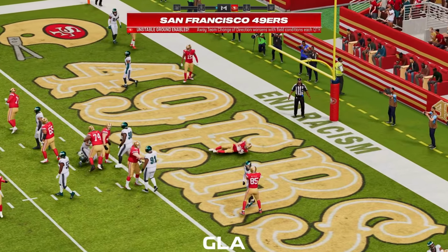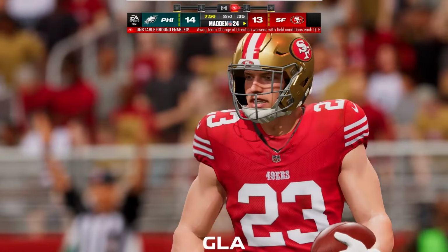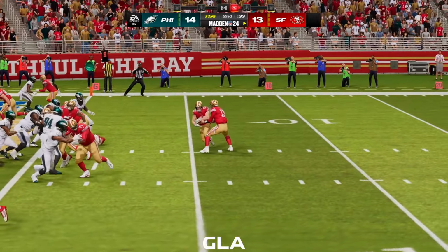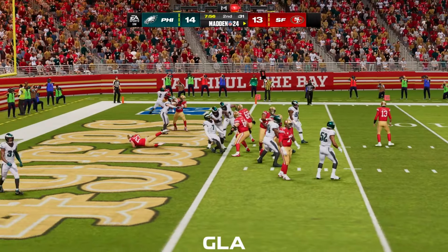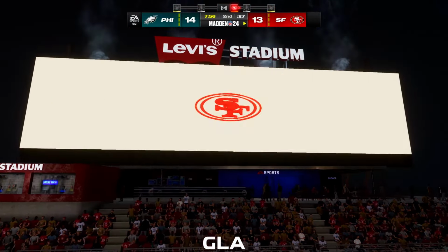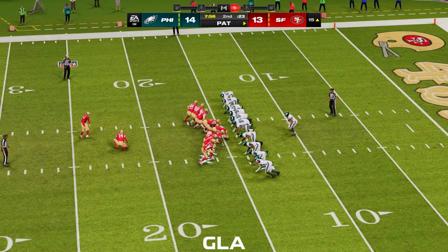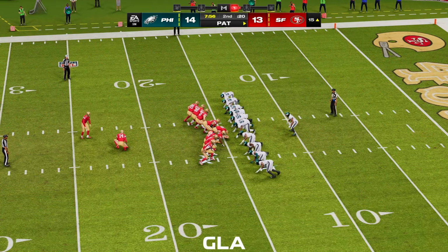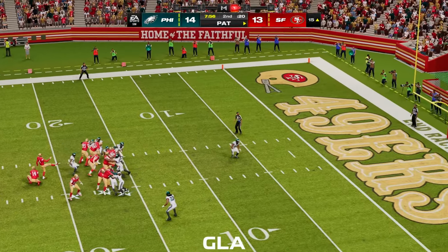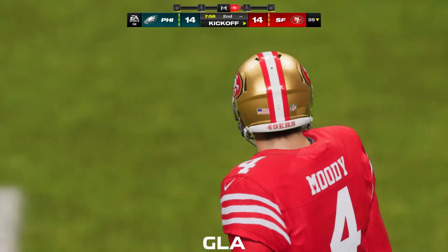McCaffrey diving for the end zone, and he'll get there. Touchdown. Boy, we talk a lot about Christian McCaffrey and what he can do in the open field, and it's easy to gloss over how tough he can be to stop near the goal line. And he shows you just how tough he is on that carry as he takes it into the end zone. Moody good with the extra point, and we are tied at 14.